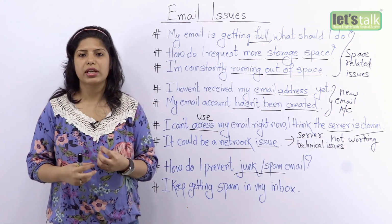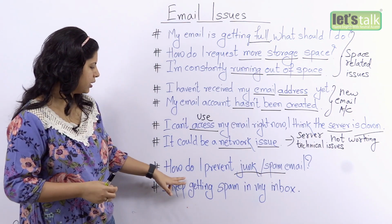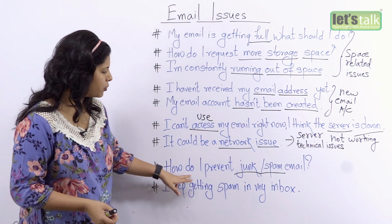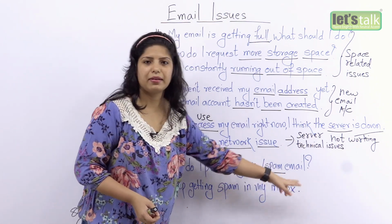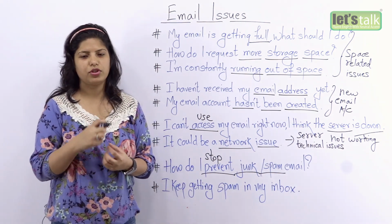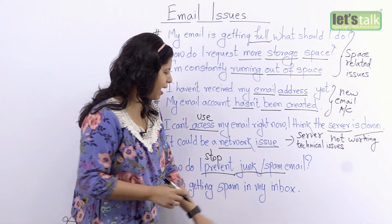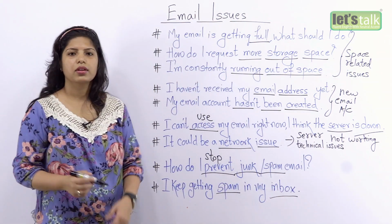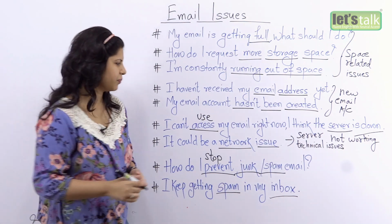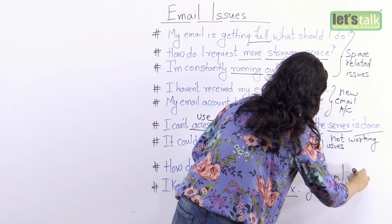If you check on the internet or if you check with a technical expert, there are various ways of blocking junk or spam email. However, if you are facing such an issue and you want to check with someone, how do you talk about it? You could say, how do I prevent junk or spam email? When I say prevent, I mean to say stop. How do I stop junk or spam email? The other way of expressing this could be, I keep getting spam in my inbox, which means that you are receiving it day in and day out and it's really eating up on the space in your inbox. So how do I stop it? So basically these two can be used for any kind of spam or junk mail issues.